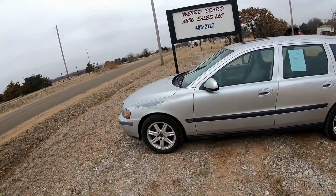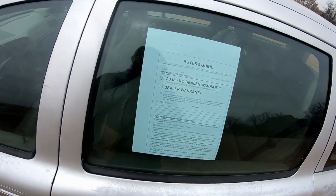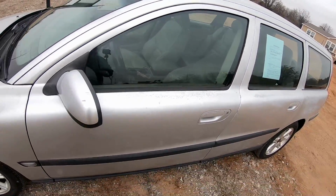Hey everybody, we got the Volvo up for sale now, and I've actually got somebody already on the way to come look at this thing. I ain't even had it for sale for like an hour, but we come up here, we've got all of our buyer's guide and everything in it.